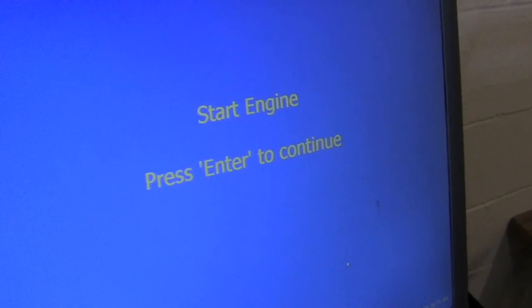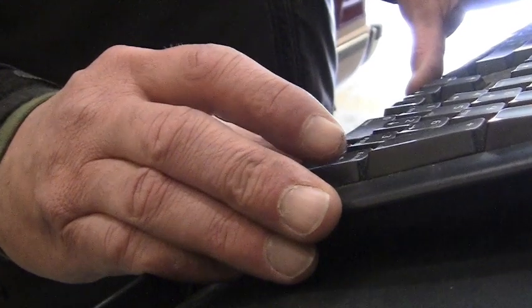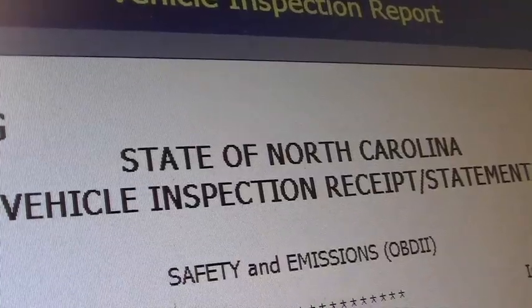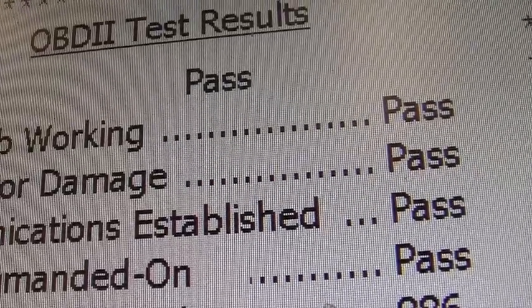The deadline for getting your vehicle inspected is the same month that your registration is also due. Your vehicle must pass its inspection before its annual registration can be renewed.